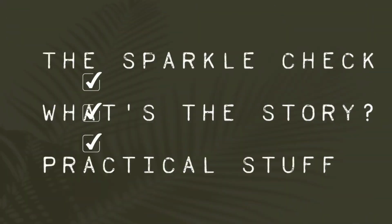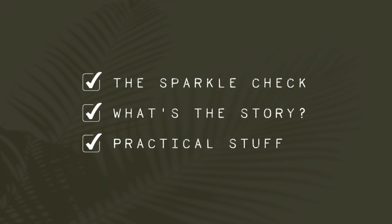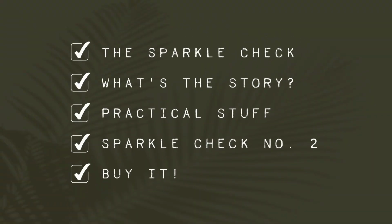And the main reason why you want to do a final sparkle check before clicking add to cart is it's entirely possible that after going through the first 3 steps, you might start realizing that it's maybe not as good of a fit as you initially thought. So before you ultimately pull the trigger on a piece of decor or furniture, do one last check-in with yourself. Are you still smitten? Are you still excited? Are you still feeling the sparkly feels? And if that's the case, then, my friend, you have found a piece of decor that is worthy of you, and I say, buy it.